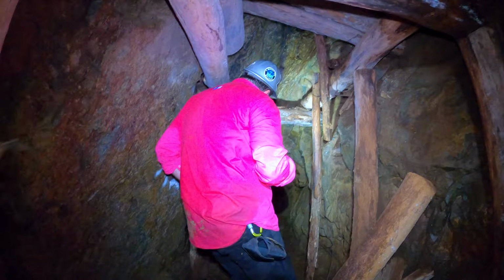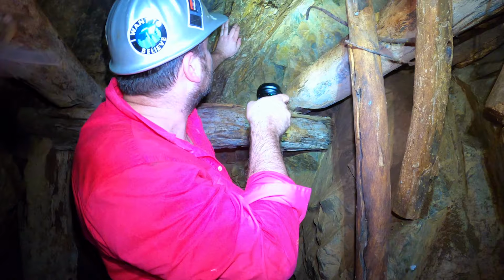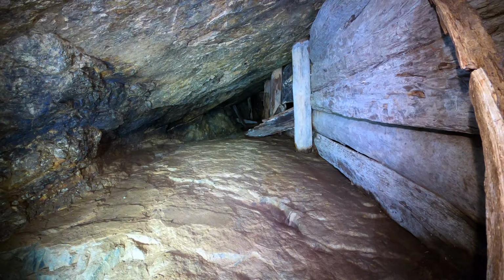Oh, wow. So I reckon that's, you can see all the fractured quartz in it. Hey, wait a second. There's timber going all over. So I reckon you're under an abandoned ore chute. Well, that's ultra dangerous. Look how many timbers are up there. Yeah, that's sick. There's stulls all the way up there.